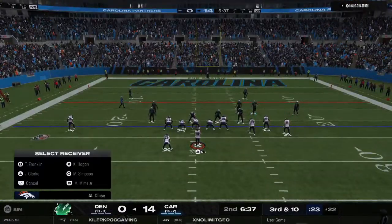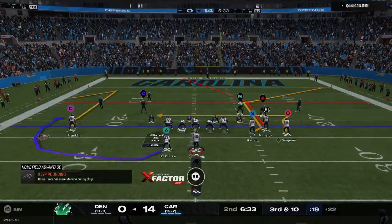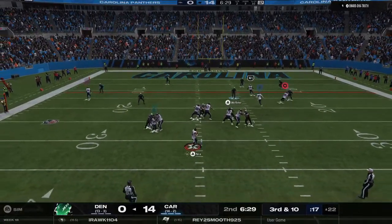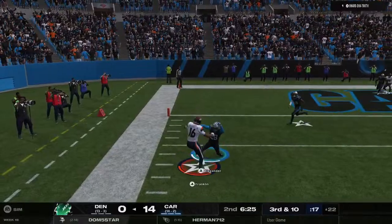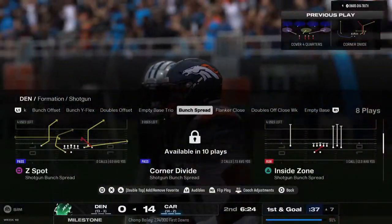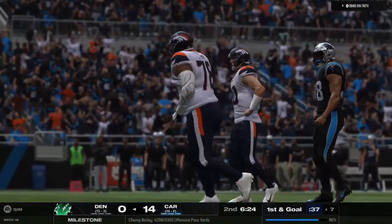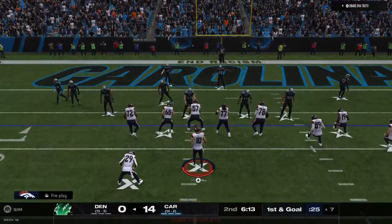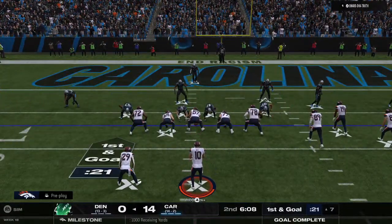3rd and 10. Can this offense get it done? Nix looking to throw. That's caught for the first. And he goes out of bounds after getting them to the 7. That one goes for 15, and now they're going to have 1st and goal. You're not going to last long in the National Football League if you don't convert a good chunk of your 3rd downs. Nice find there to continue the series.